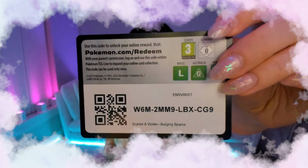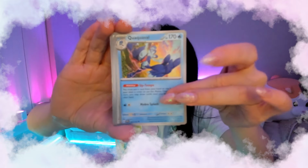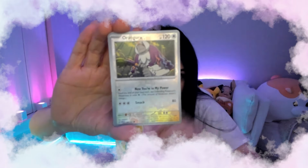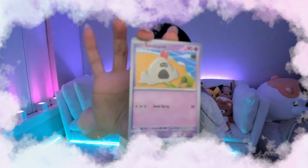Your code. Swellow. Rotom. Togepi. Technical Machine. Fluorite. Quaxly. Deduction kit. Ringaroo. Ooh, it got something. Mesprit? That's cute. I like it. Okay. Enamorus. Basic energy. Oh, and Sandy. Actually really cute.